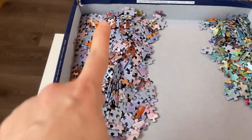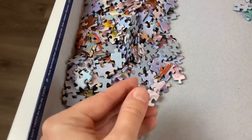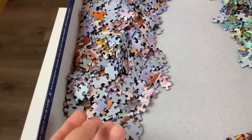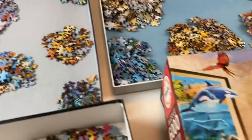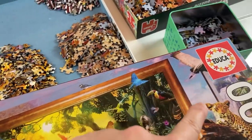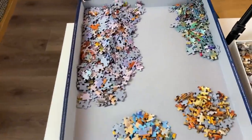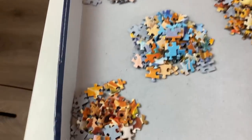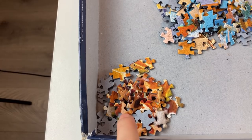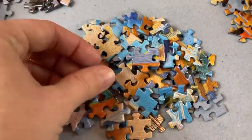That quite big pile there is any pieces I could find that were this purpley colour, or sort of blue, sometimes a bit lighter. I believe those pieces will largely be ceiling and some of the wall, because it's kind of like sky. So that's that pile, and then there's a whole bunch of smaller piles in this box, a bit more detailed. These are pieces that stood out to me as being obviously part of the giraffe. These ones are a bit more detailed.